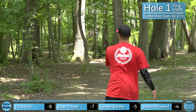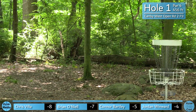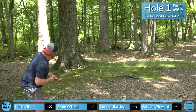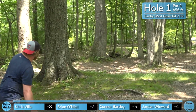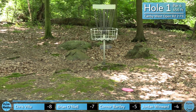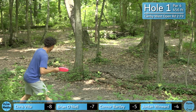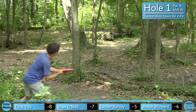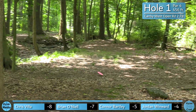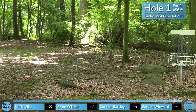Chris Villa, not the distance he was looking for, but beautiful line getting up to just about circle's edge. Maybe a little bit of an obstructed putt from that tree, but that's where you want to be after 2 shots, on the green. Connor has a beautiful forehand after getting through a fairly tight gap. Unfortunately, that is for par after his first few throws not going the way he wanted. Jordan has a clear line to the basket for his third shot.